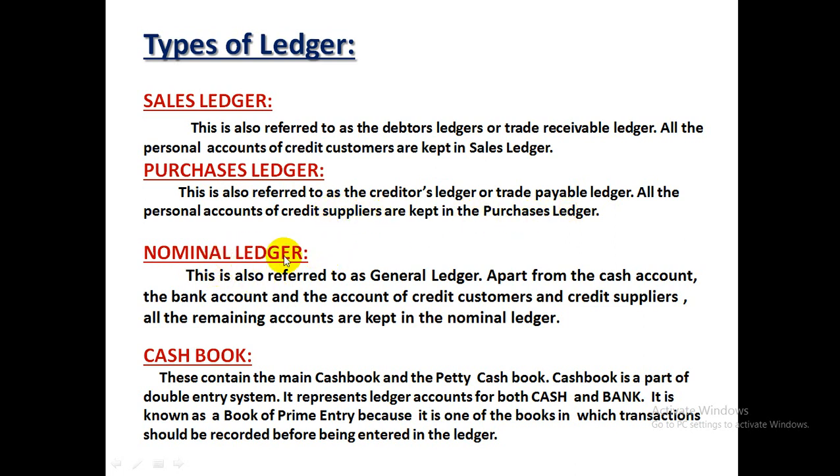Then comes the nominal ledgers. They are also referred to as journal ledgers. We prepare the cash account and the bank account and the account of credit suppliers and all other remaining accounts in this ledger. Then comes the cash book. These contain mainly the cash book and the petty cash book. They represent the double entry system of recording all cash and bank transactions.